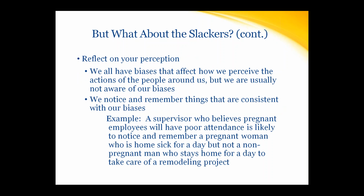As you probably have been reading about in the media, we all have biases. We all have unconscious biases, and this affects how we perceive the actions of the people around us, even though we're usually not aware that these biases are affecting our perceptions. One thing we know from social psychologists that's very important is that we notice and remember things that are consistent with our biases. So if a supervisor believes that pregnant employees are going to be absent a lot, that supervisor is likely to notice and remember when a pregnant woman is home sick for a day. But if you have a non-pregnant man who stays home for a day, same amount of time, to take care of a remodeling project, the supervisor will probably not notice it. And if he or she does notice it, will probably forget it right away.